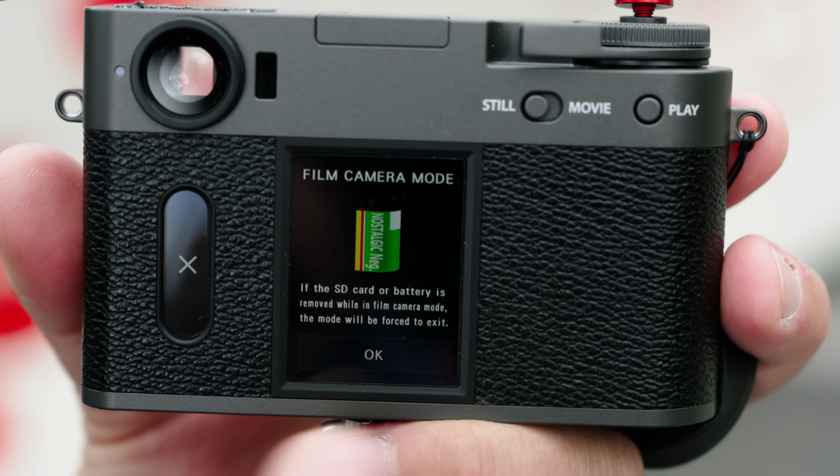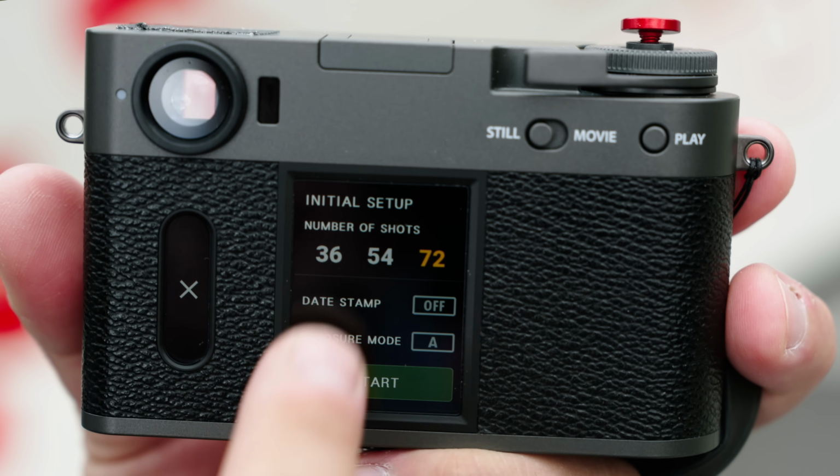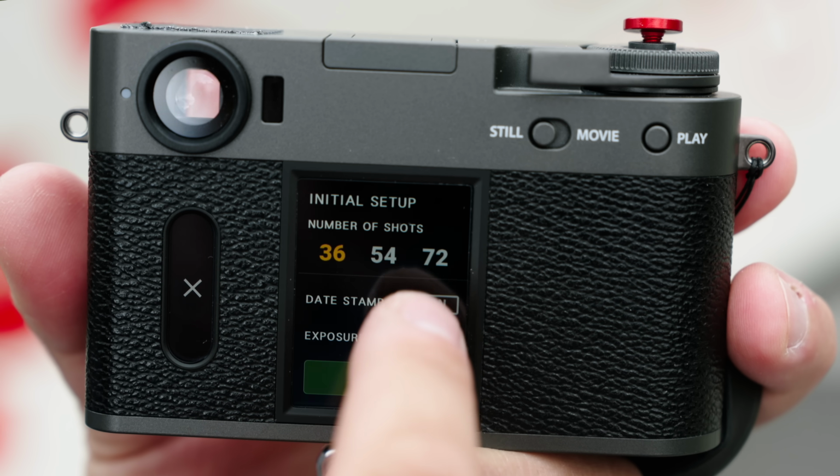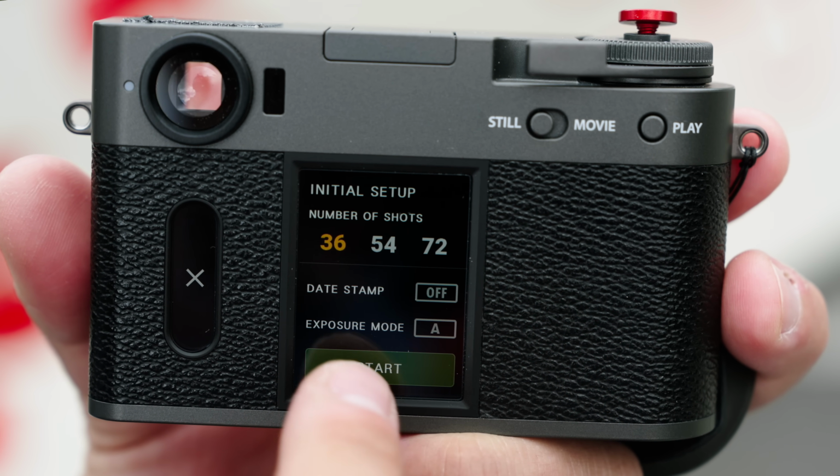Now I get to choose some other options. Am I going to make this a 36 shot affair, a 54 shot affair, a 72 shot affair? And then I also have to decide things like, am I going to have date and timestamp placed on all the photos, for example? All of these choices are basically permanent until I finish that, again, air quotes, film roll, okay?